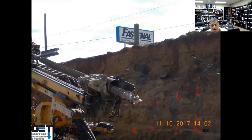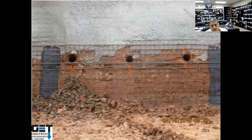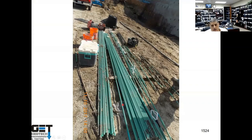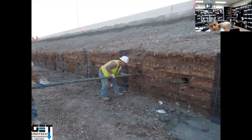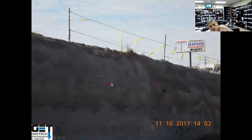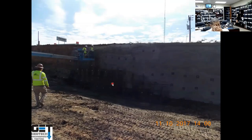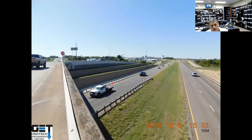Putting soil nailing in there. Drill the holes for soil nailing. Putting their steel in there, the bars. They grout it. That's the wall. They put the steel mesh with the shotcrete. That is what it looks like.